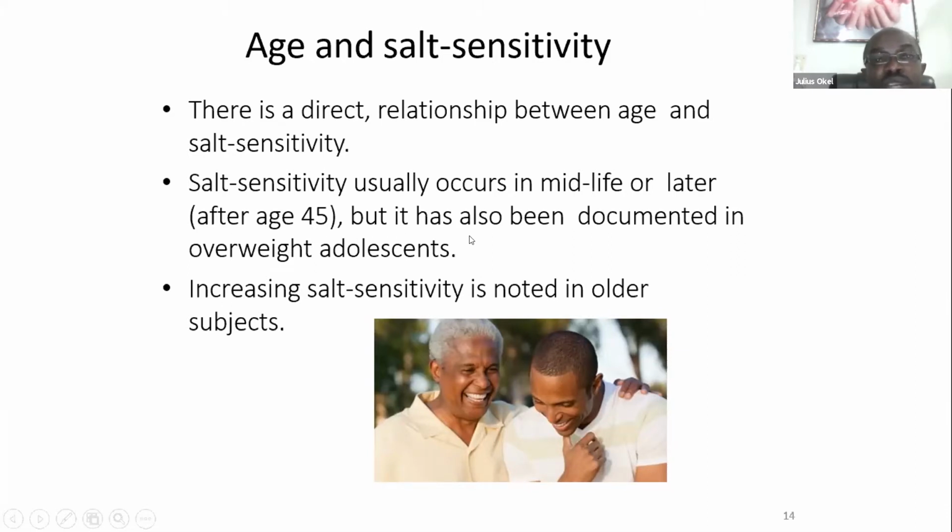But more data is actually coming out that salt sensitivity is also prevalent in adolescents, especially overweight adolescents. Studies in the US have shown that in the adolescent white population who are salt sensitive, when they lose weight and come to normal weight, they lose the salt sensitivity.